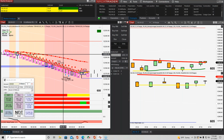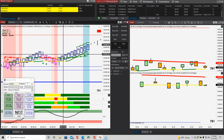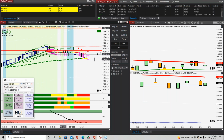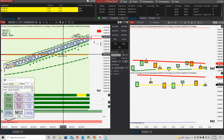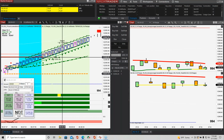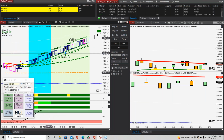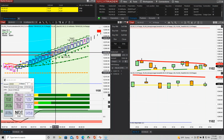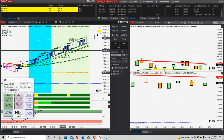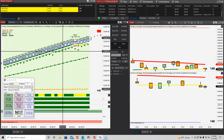This shows the $1,000 trade. Oh, here we go. This was the nice trade. This is the one that gave us the big money. It got me in here, so I slipped a little bit on the entry. This is the candle I was looking at. We got our first target, and it ran on us.